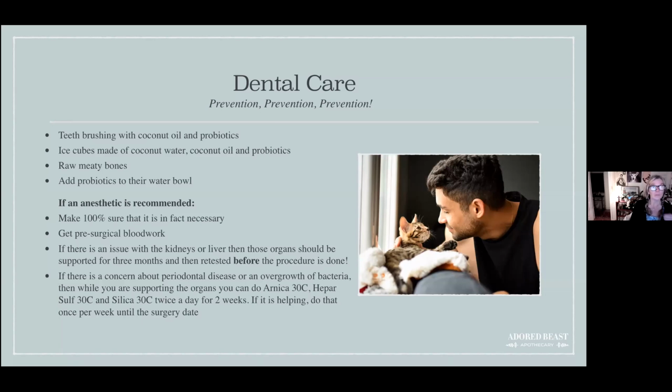And the stress of that anesthetic and that cleaning is really unnecessary if you're a pet parent that is willing to make sure that you're dealing with dental hygiene with your animal. But if they do have to have an anesthetic, make sure that you get a pre-surgical blood work done. I don't care how old your animal is, you should definitely get that done.